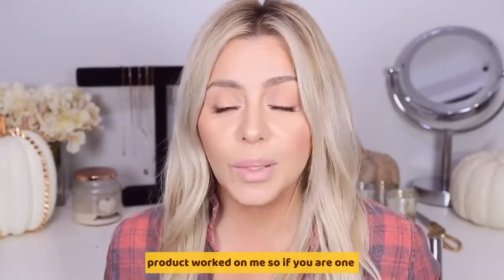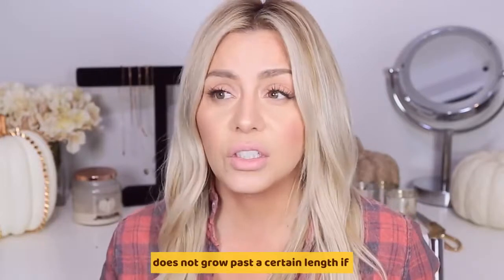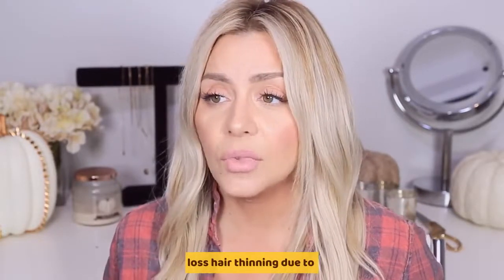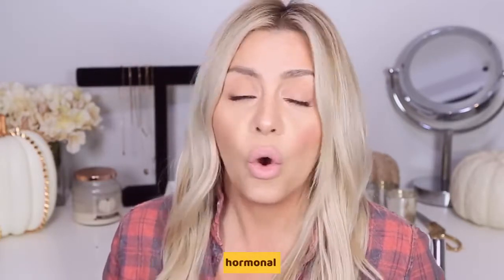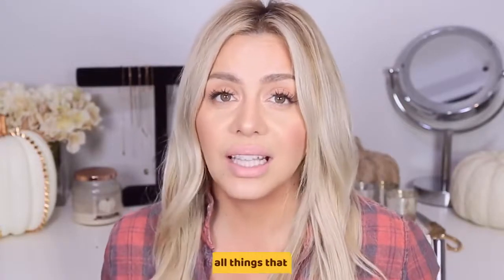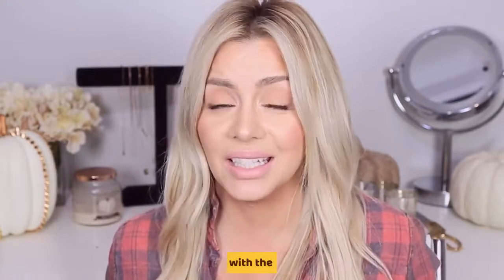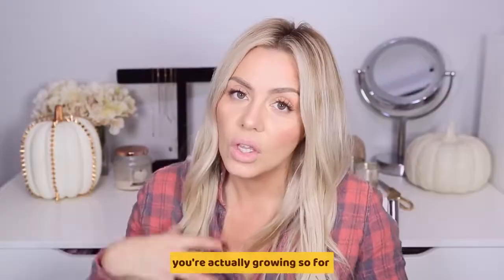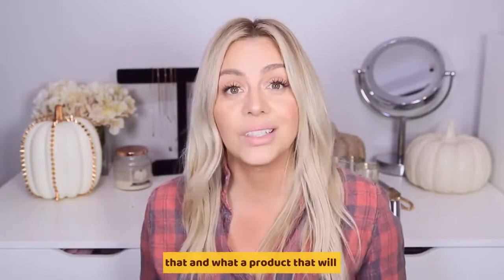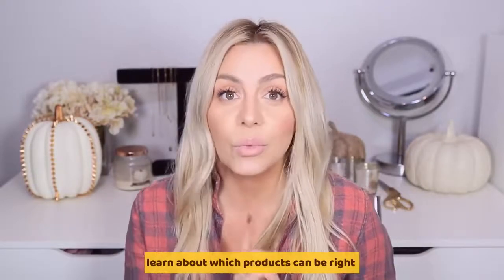So if you are one of those people whose hair just does not grow past a certain length, if you're experiencing sudden hair loss or hair thinning due to stress, hormonal issues, thyroid issues, these are all things that can affect the quality of your hair, and not only the quality but the density and how much of your hair you're actually growing. So for those of you that are experiencing issues with that and want a product that will deliver results, just stay tuned and learn about which products can be right for you.